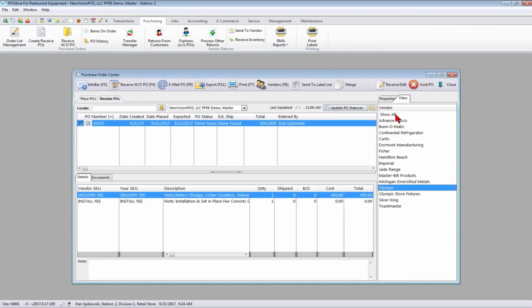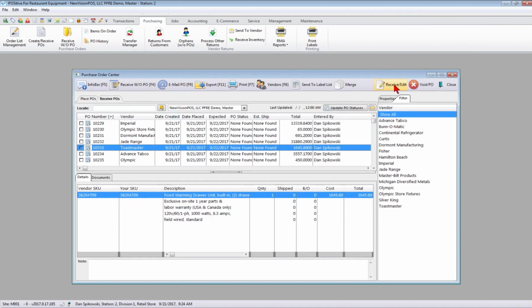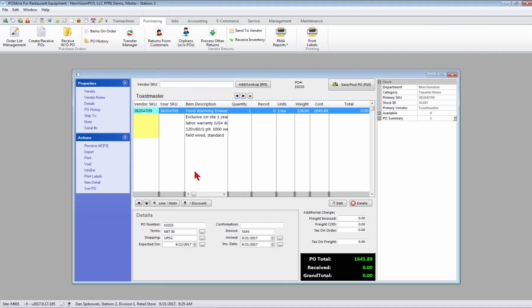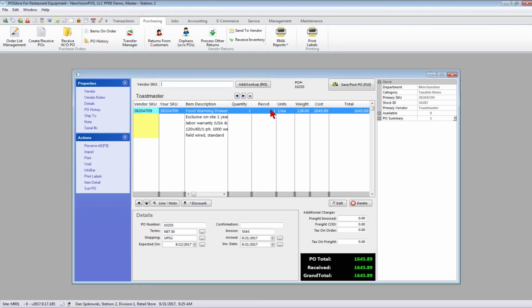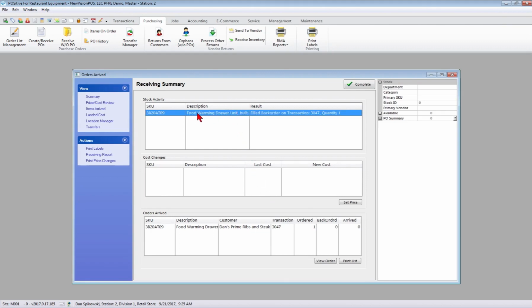Now once again, if I look at my filter and say show all, here are all the items. So if I look at Toastmaster, for example, and say receive, it's going to prompt me for the packing slip or the invoice number on this purchase order receiver. This helps the accounting department match packing slips with invoices that come in. So I've put that in, and then I click receive all. That then says I ordered one, I received one at this cost. So if I click that and say receive now, it lets me know, hey, I've got this that came in.